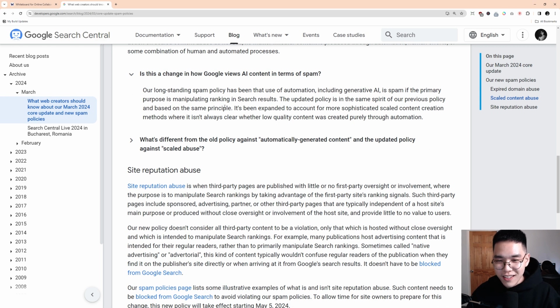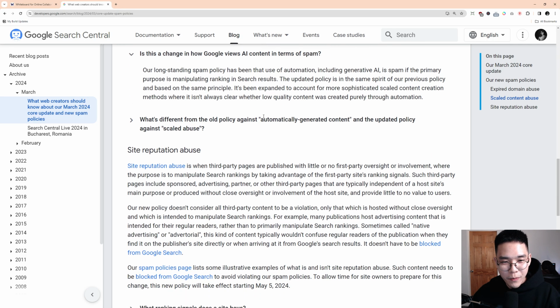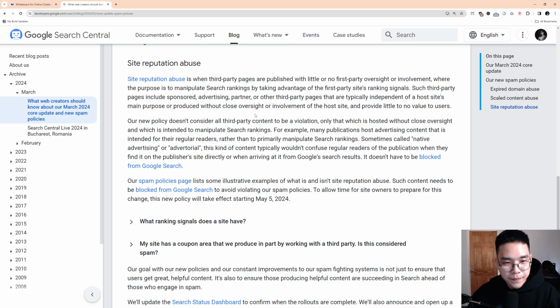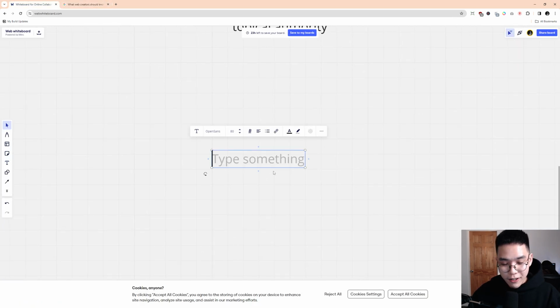So I just think this is kind of ironic and funny that they're trying to clearly define what their stance is, even though it's been flip-flopped. But anyway, the next one is site reputation abuse. This one seems like they're targeting parasite SEO. So let me show you an example.